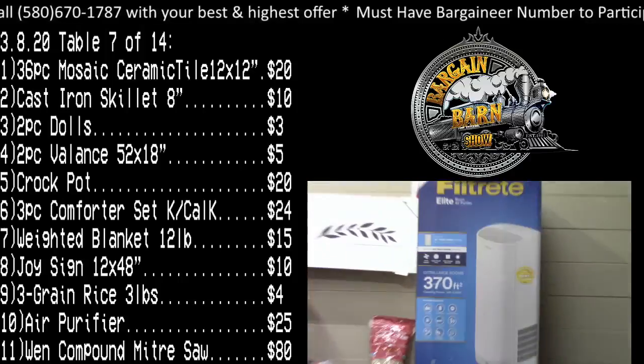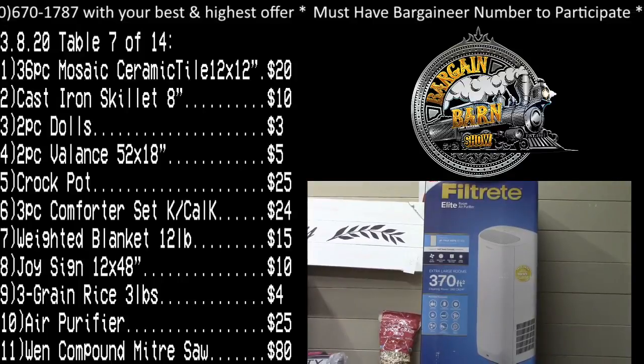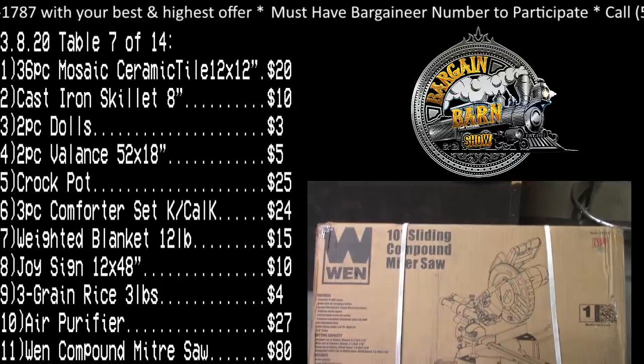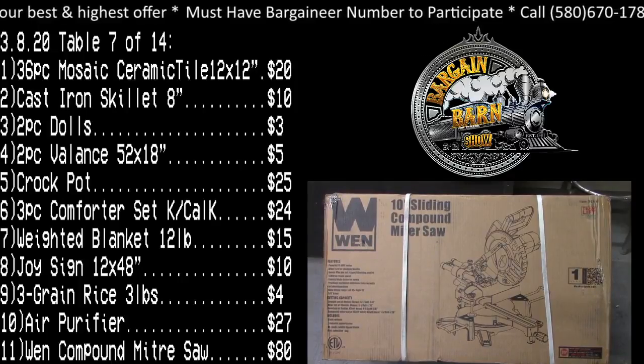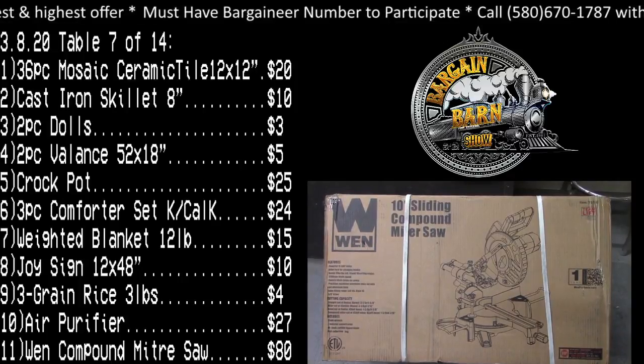$80 now on that compound miter. It is a 10-inch sliding compound miter. $27 on the air purifier, big old air purifier, does 370 square feet.